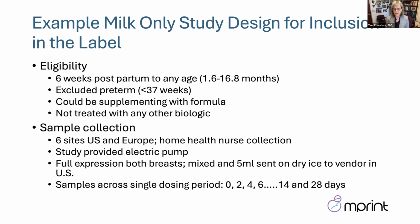The mothers could be supplementing with formula, and they captured that information. And in order to not muddy the interpretation, they couldn't be treated with any other biologic medication during the time that they were doing the sample collection. They did this at 6 sites in the US and Europe, and they used a protocol that involved home health nurses who went out to the home of the participating mothers and collected the milk. So the study provided an electric pump, and they collected a full expression from both breasts, as was recommended in the guidance now. The milk samples from both breasts were mixed, and they poured off 5 milliliters, which was then sent on dry ice from wherever it was in Europe or the US to a single vendor in the US where the analyses were done.